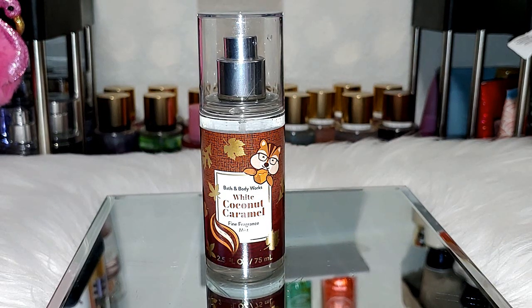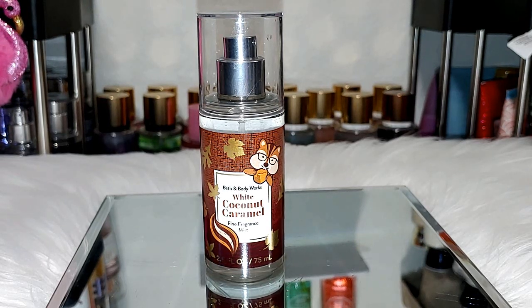When I first sprayed this one, it was like a mixture of the coconut and the toasted hazelnut. It's really nutty, and the hazelnut can come off as a chocolate scent as well. When it dries down, you get that gooey caramel scent and it smells absolutely delicious. The hazelnut might be a little stronger than the coconut. Like I said, you get that caramel on the dry down, but you still get hints of that hazelnut.